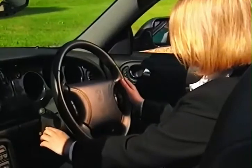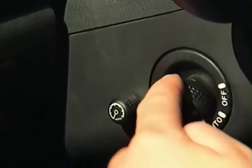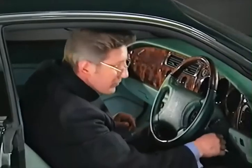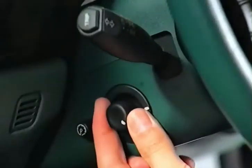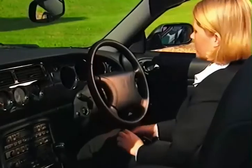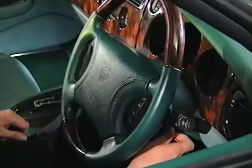On XK8 models fitted with optional electric adjustment, this is controlled via a joystick on the left of the steering column. The electrically adjustable steering column also has a tilt-away function for greater ease of entry and exit, selected by setting the steering column adjustment switch to the auto position. When the key is removed from the ignition, the steering column moves to the tilt-away position. Replace the key and the steering column returns to the pre-selected position.